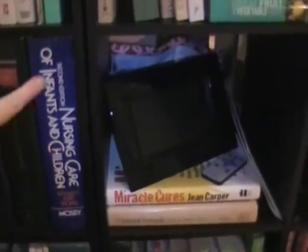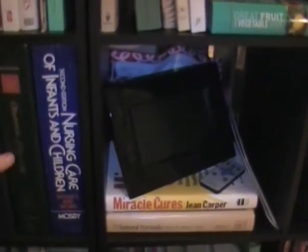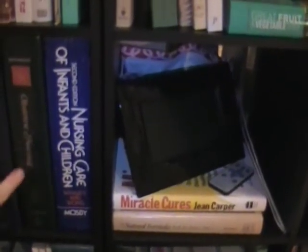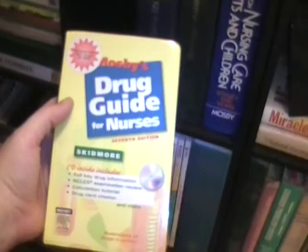The Nursing Care of Infants and Children. That right there is a great book in obstetric nursing. It's how to take care of ladies in pregnancy and after the birth and so forth. Then there's another PDR we got, Mosby's Drug Guide. That is a really good book. Just again, another 25-cent find. You'd be surprised what people give out at yard sales. I mean, that's a free book for a quarter.